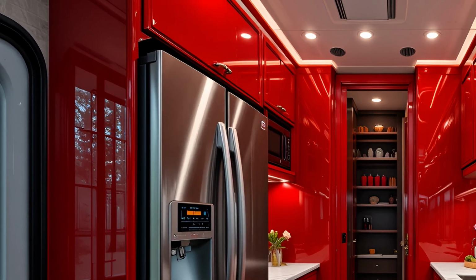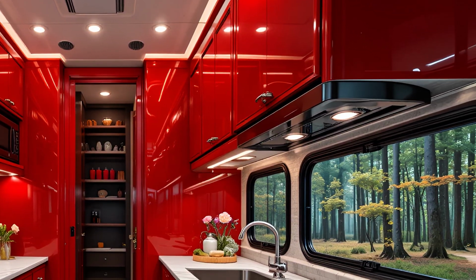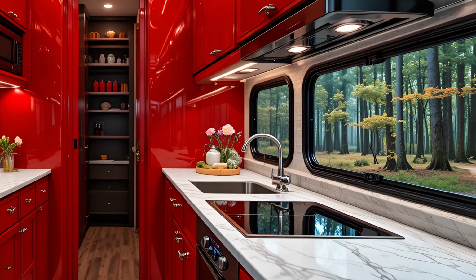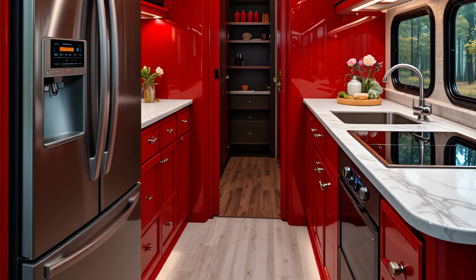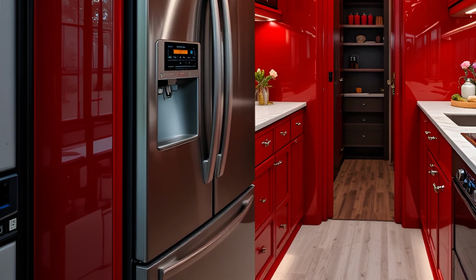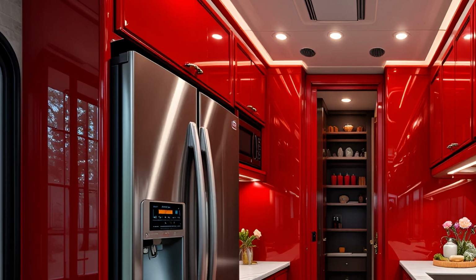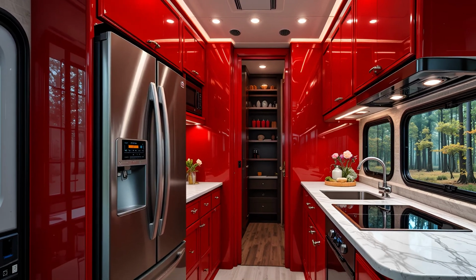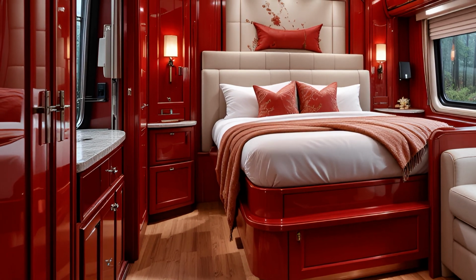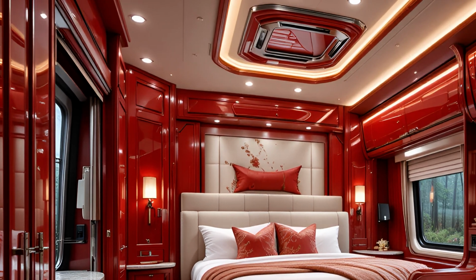In the center, the command cockpit. A panoramic digital control system with AI-assisted driving, voice navigation, and real-time terrain scanning. You don't steer this RV, you pilot it. Now, here's where it gets crazy. One command, the RV transforms. Side panels extend outward, creating extra living space. The roof rises hydraulically, revealing a glass observatory dome for stargazing.